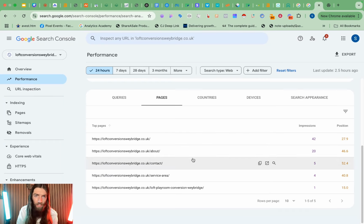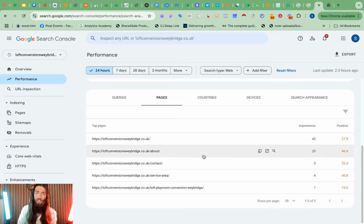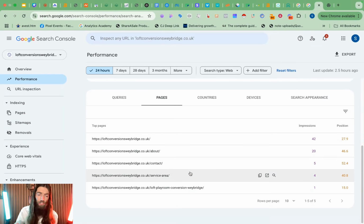And now if we go back to Search Console, I'm only looking at the past 24 hours. We're not going to have a lot of data on this yet, but we can see that page, loft playroom conversion Weybridge. That's now there at position 15, and that's had an impression. So over the next few days, all these pages should be at the top of their game and really pick up a lot more impressions and traffic as a result.